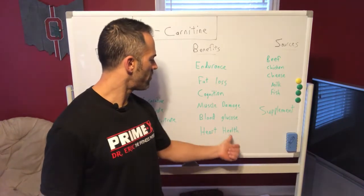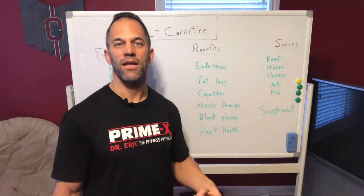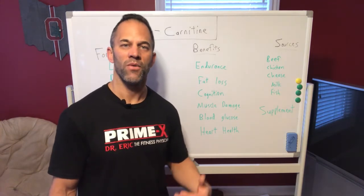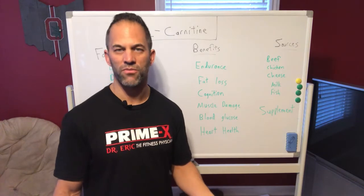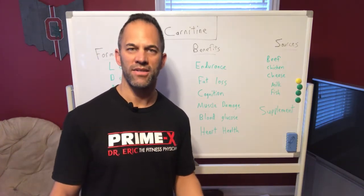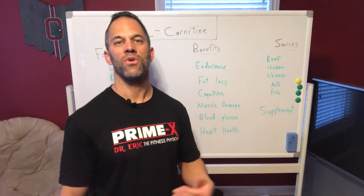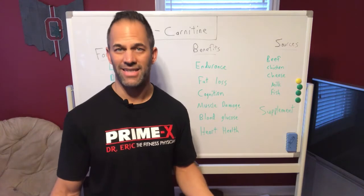It can also be helpful for blood sugar and blood glucose level control by improving insulin resistance. And again, by improving the efficiency of the cell, we can improve insulin sensitivity, enhance your body's ability to handle glucose loads, utilize fuels more efficiently, and improve that redox state, that reduction oxidation, so we don't have excessive levels of any amino acids, excessive levels of electrons, and oxidative damage.